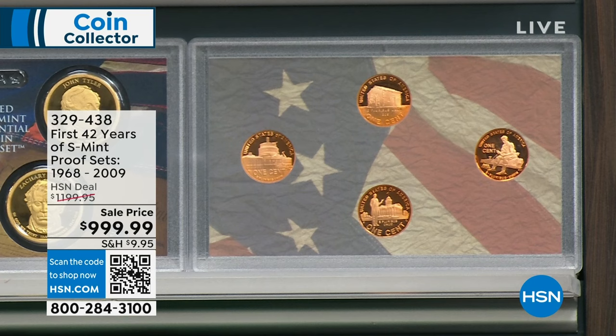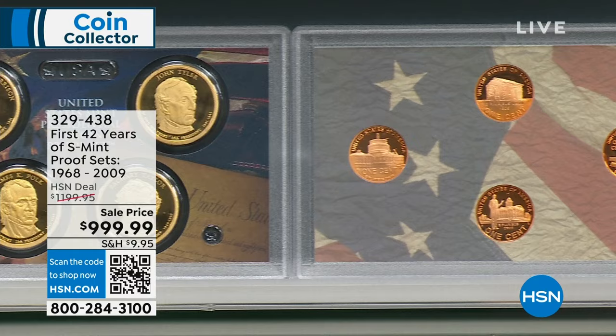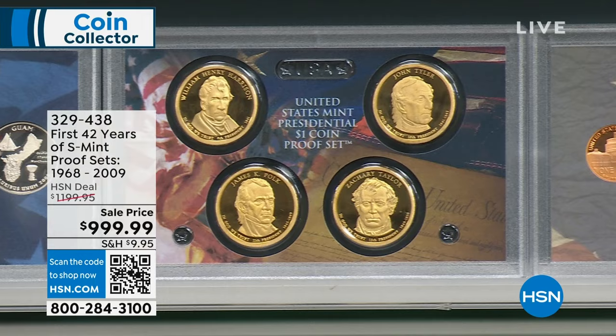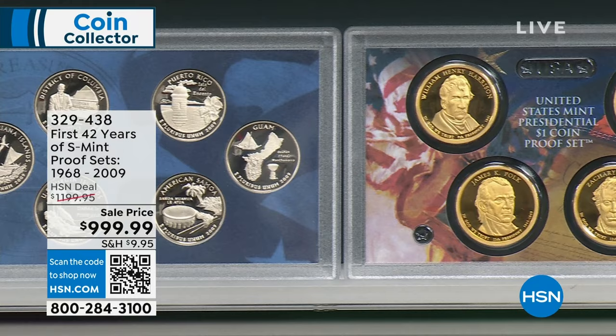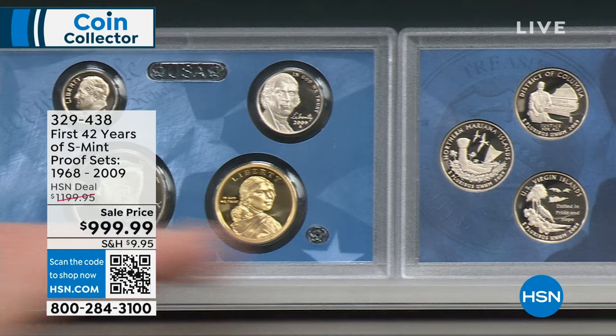Wow. The presidential dollars in there, those are easy. Those are only $7.75 a piece. You have all of the territorial quarters in here, $8.50 a piece. Then you go over here, the Kennedy half dollar. Remember, you can only get it here? Yeah. $41. Okay. The Sacagawea golden dollar in that, you look at the Sacagawea, $26.50. Coin by coin, that set right there that you're paying $25 for, $223.